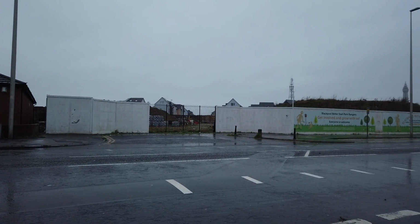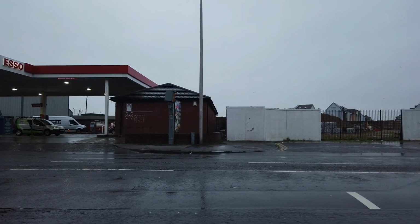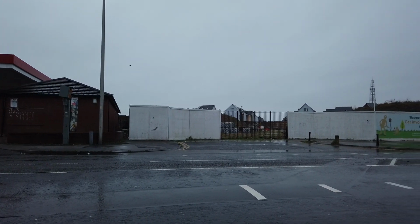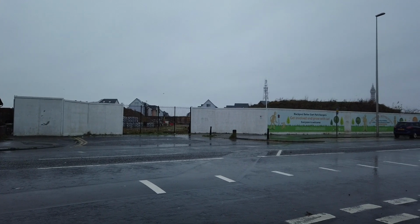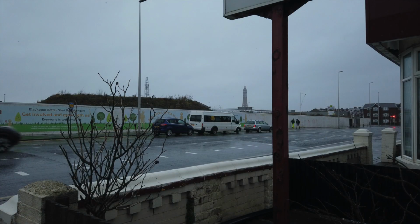I'm going to try something now. I want to try an old photograph trick. Let's see how this works. Okay, so I've taken this photograph looking towards where they are building these new houses on the site now. It was originally intended to have a college on there, Blackpool College, but unfortunately the funds fell through, so they've ended up building the new Foxhole Village on there instead. Anyway, check this out.